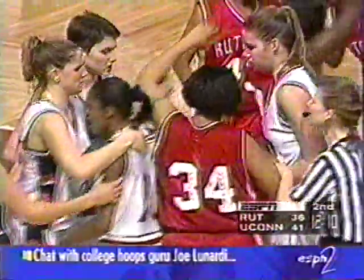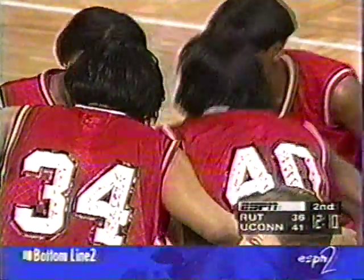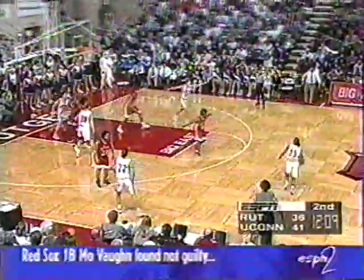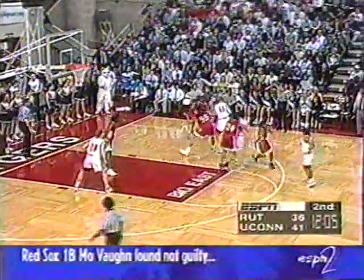Now, here's where Rutgers has to maintain the composure. Lyndon Miles is starting a little bit of talking, a little bit of laughing in the faces of the Connecticut players. That's not when you want to do this. You're down by 5. Keep your composure. Go back to what was your strength. The pressure defensively in that first half was what made the difference for Rutgers. They've got to get back to basics. Call on Miles, her first foul.